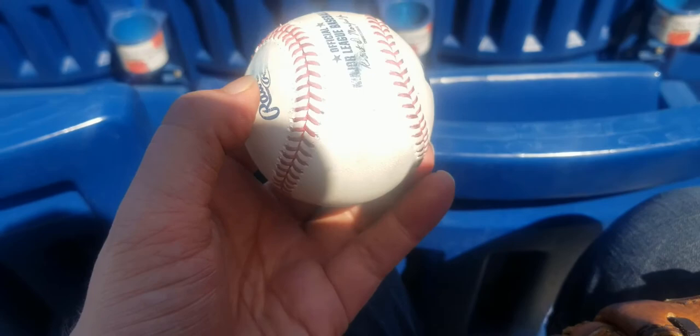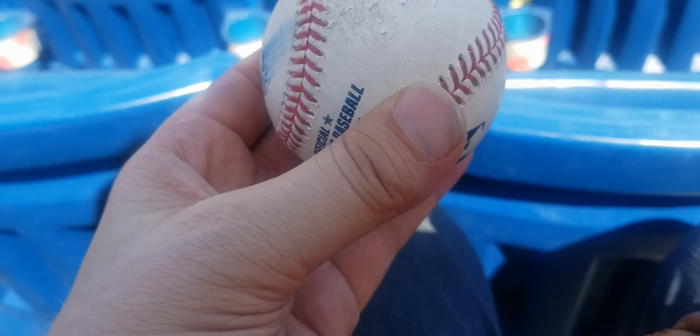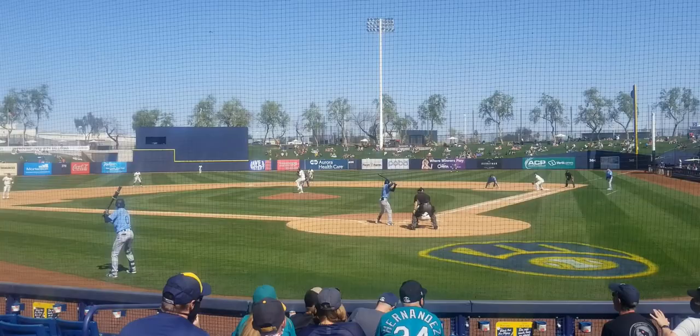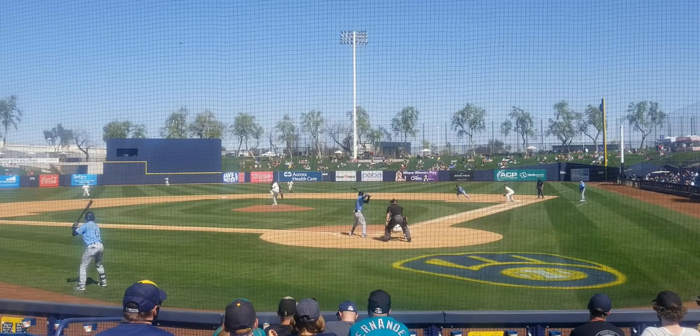It's just a regular Major League Baseball. I don't think they're using commemoratives during games, unfortunately. I was hoping for commemoratives. See that little scuff right there? That's probably what happened when it hit that structure right there, that part of the building. And it came down. Definitely took a chunk out of that. There it goes. Oh, heads up.